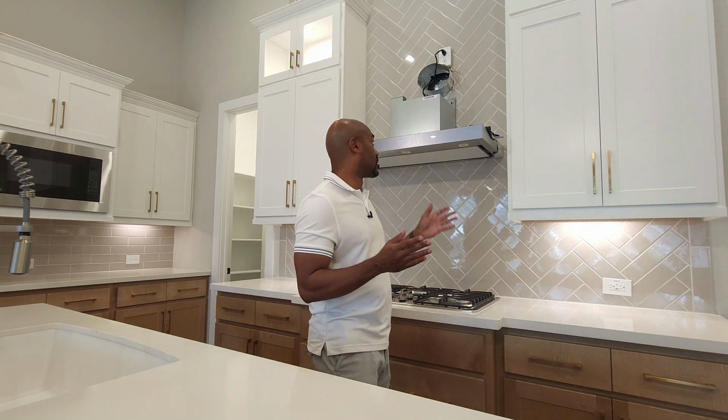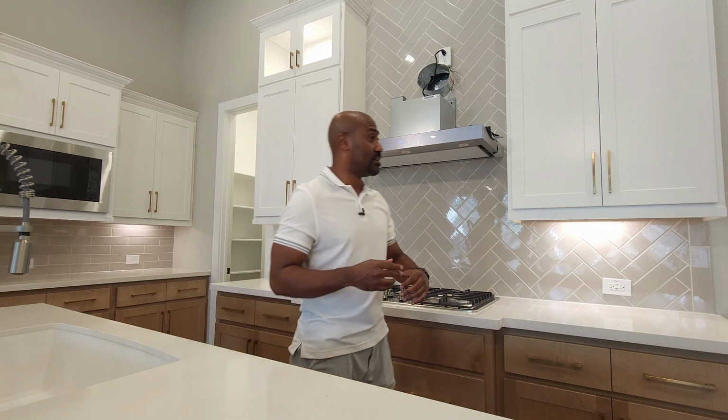As you're taking your tour, you're going to notice they're putting some finishing touches like adding a hood vent here. You're going to see some boxes laying around from where they just put the appliances in and stuff like that. But it's not going to take away from the experience of this home, or your tour, I should say.